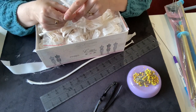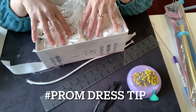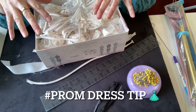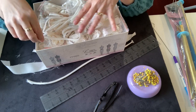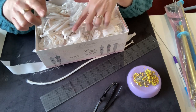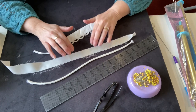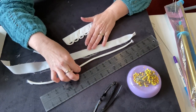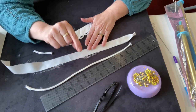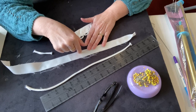That's a cheater way. So if you're working with a prom dress and it has a pack of spaghetti straps with it, you can actually steal the spaghetti straps to use for your lace-ups if there's enough, if it's not too long of a lace-up. So that's a cheater way. But then you run across times when your fabric just doesn't match. You can't find loops or spaghetti straps to match. So you have to make it out of matching fabric.